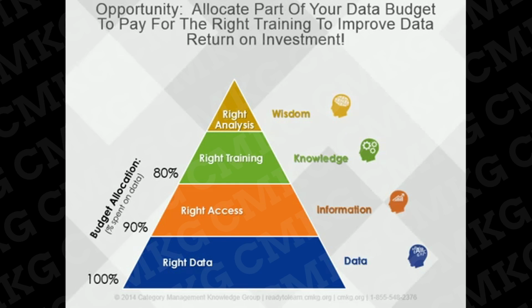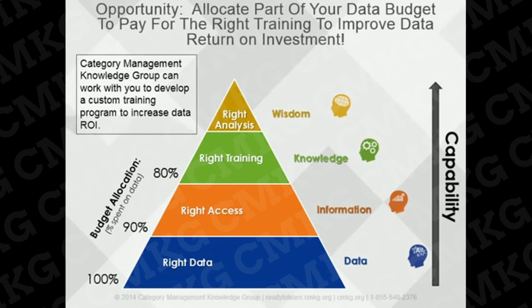And to move to breakthrough insights, the right analysis at a much deeper level needs to be done. This is where the specialists do their work, where category management and shopper marketing can complete the in-depth analysis to find those breakthroughs. You need to set aside part of your data budget to pay for the corresponding applicational training to increase capability on your team and in your organization ongoing. This will help you increase data return on investment and, more importantly, move your organization to a more strategic and fact-based approach. At Category Management Knowledge Group, we can work with you to create solutions that will help you move your organization to a more strategic, fact-based place with increased return on investment for data purchased.